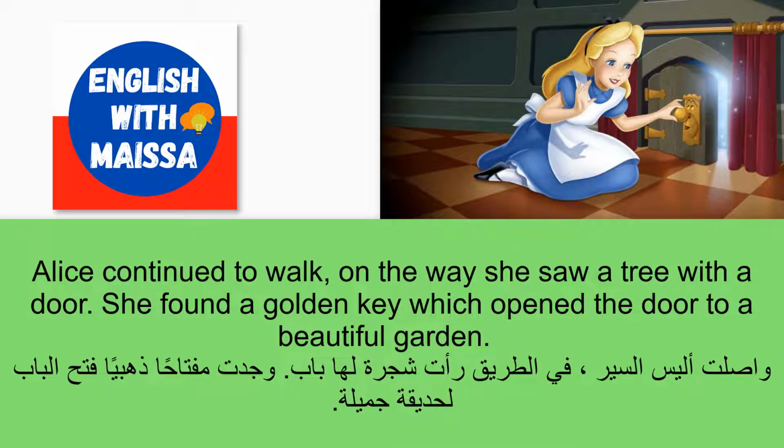Alice continued to walk. On the way, she saw a tree with a door. She found a golden key which opened the door to a beautiful garden. Golden key. Garden. Beautiful. Tree.